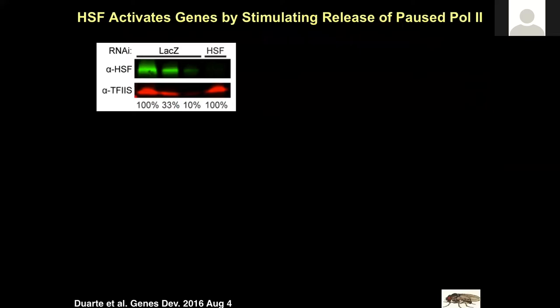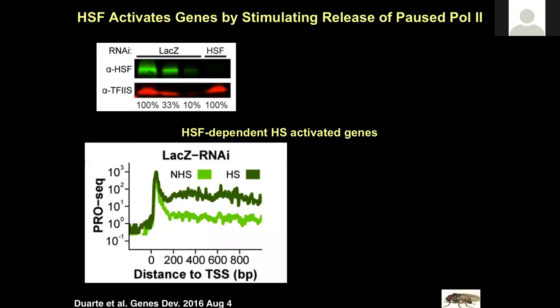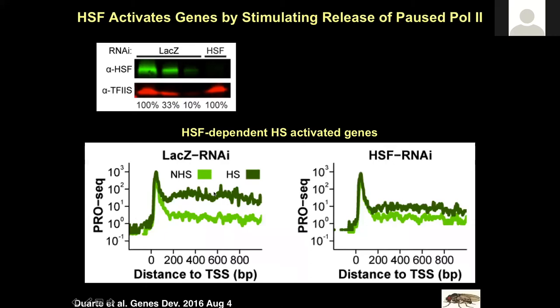And so we've examined HSF-dependent heat shock activated genes, looking at their response in a controlled knockdown, LacZ, and we see before heat shock we get this pattern, and after heat shock, this set of genes shows, on average, this increased transcription, as you'd expect from a heat shock gene. Now, if we knock down HSF1, this pausing is still the same, but we see in Drosophila this decrease in gene body. And we interpret that to mean that HSF1 is working at the second step of releasing the polymerase into productive elongation. If you block it, if you knock down HSF1, you can't do that second step.